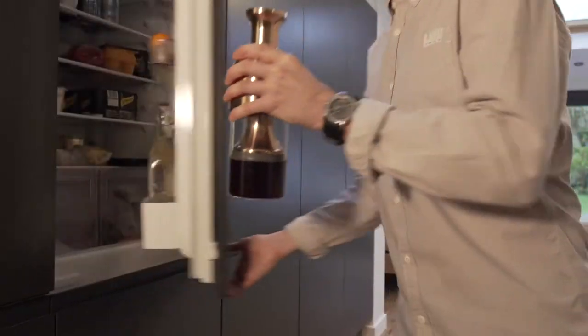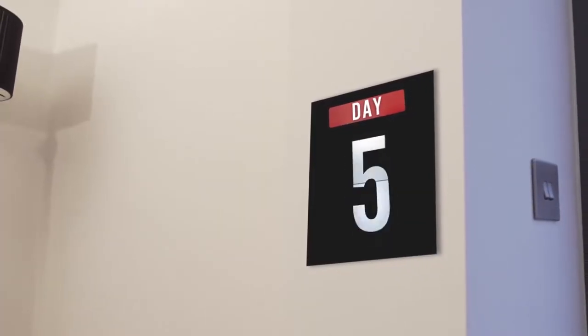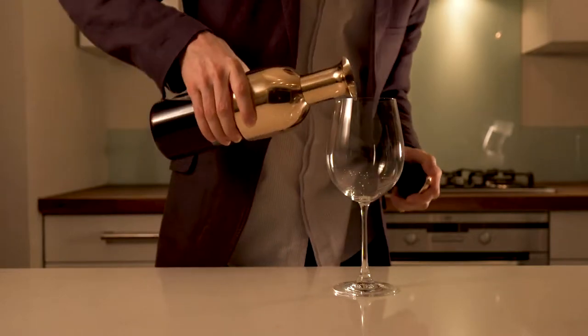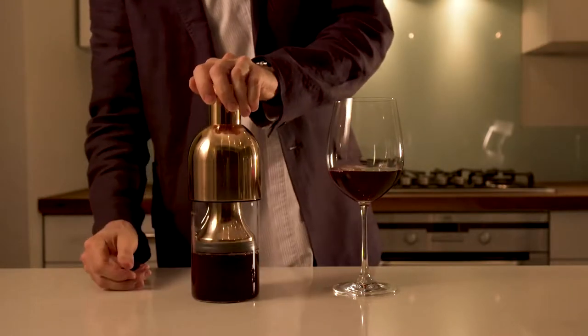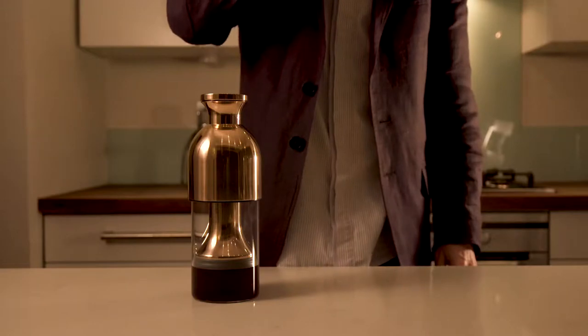Ideally, store Etor in the fridge to keep both white and red in perfect condition until you decide it's time for another glass. Then simply tip Etor and the innovative valve automatically opens as you pour. No gases, no pumping that can strip wine of its flavour, just good practical design.